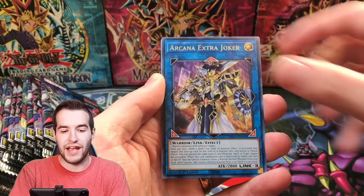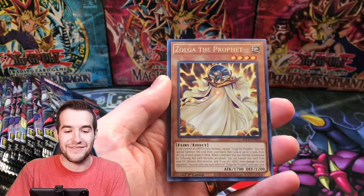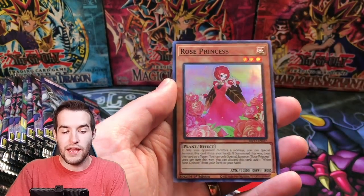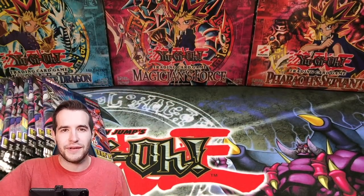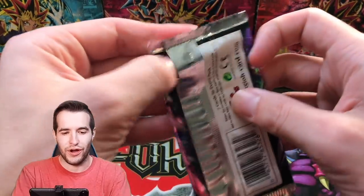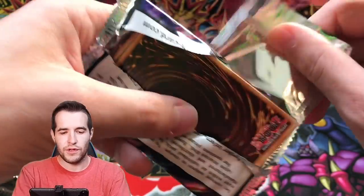Arcane Knight Joker, we got Arcane Extra Joker. We got the Link Monster for it. Zolga. Unexpected Die, that needed a reprint. And Rose Princess. I think Unexpected Die, unless it had got reprinted already, was like a $10 rare. It was really expensive.